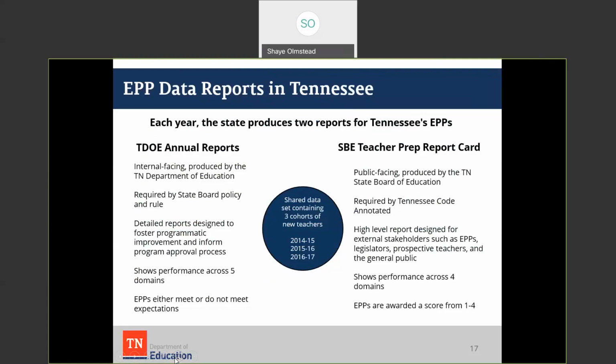We're going to spend the bulk of our time talking about the annual reports, the ones on the left. These are internal-facing documents that we produce at the Department of Education. They're required by state policy and rule. They're detailed reports that are designed to hold teacher prep programs accountable for their performance, and also to help foster programmatic improvement and to inform the approval process. They show performance across 5 domains that we'll get into in just a second. And on annual reports, an EPP can either meet or not meet expectations.